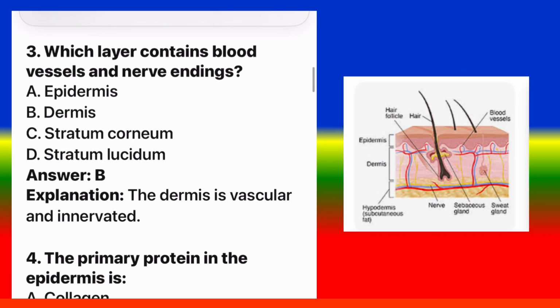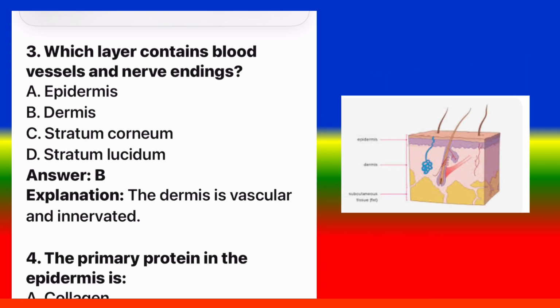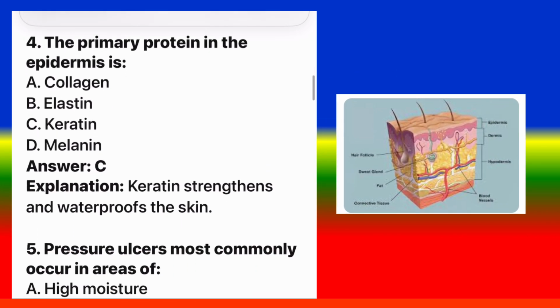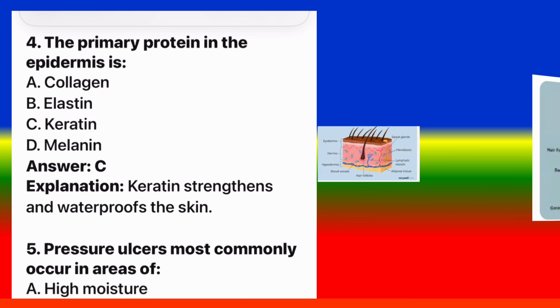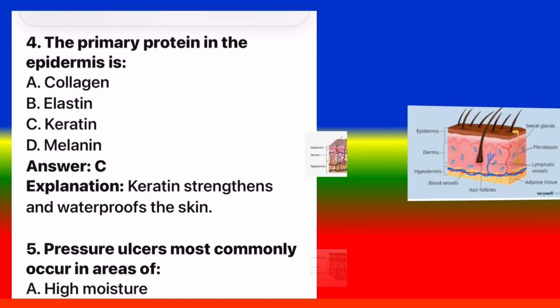3. Which layer contains blood vessels and nerve endings? A. Epidermis, B. Dermis, C. Stratum corneum, D. Stratum lucidum. Answer B. Explanation. The dermis is vascular and innervated. 4. The primary protein in the epidermis is A. collagen, B. elastin, C. keratin, D. melanin. Answer C. Explanation. Keratin strengthens and waterproofs the skin.